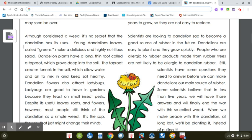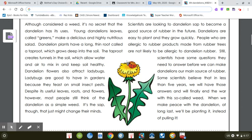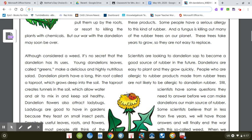Although considered a weed, it's no secret that the dandelion has its uses. Young dandelion leaves, called greens, make a delicious and highly nutritious salad. Dandelion plants have a long, thin root called a taproot, which grows deep into the soil. The taproot creates tunnels in the soil which allow water and air to mix in and keep the soil healthy. Dandelion flowers also attract ladybugs. Ladybugs are good to have in gardens because they feast on small insect pests. Despite its useful leaves, roots, and flowers, however, most people still think of the dandelion as a simple weed. It's the sap, though, that just might change their minds.